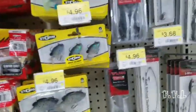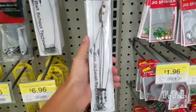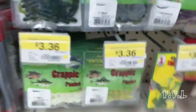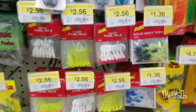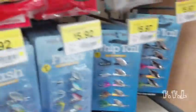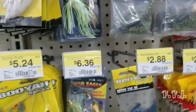And now, looking at some swim baits. Thinking of getting this too, but that's funny. Getting some crappie jigs. Ooh, there's some Yamamoto crappie stuff down here. Yeah. And then there's a random bait caster. So there's grubs, more grubs, white grubs, crickets, beetle spins, swirly tails, shadow looking things, and come back to fishing aisle.